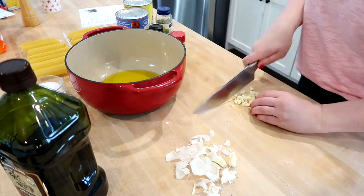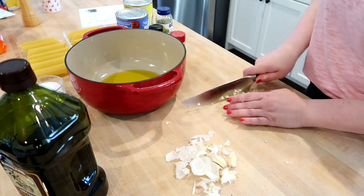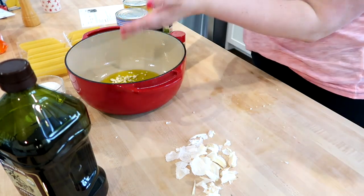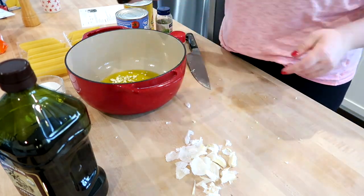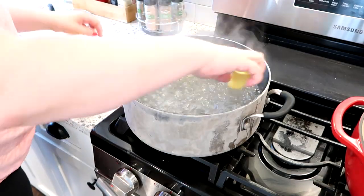So in the bottom of my Dutch oven, and this is a Lodge Dutch oven, I really love it. You guys can get them on Amazon. I got this one for Christmas, but I'll link it down below if you're interested. I put some olive oil. I chopped up about 5 cloves of garlic, and I'm also sprinkling in some red pepper flakes.